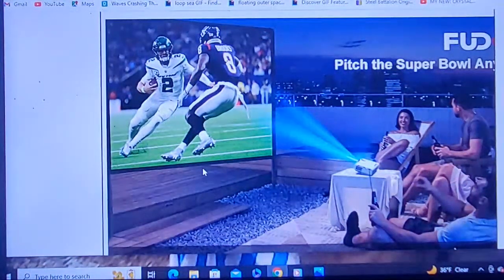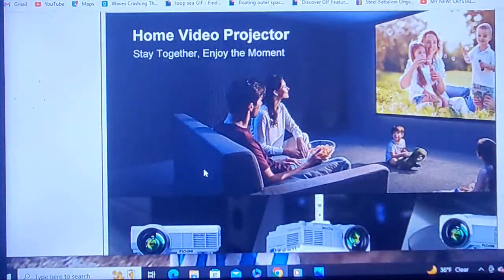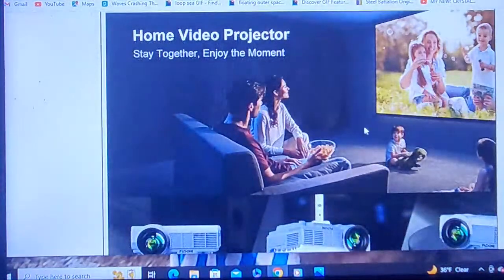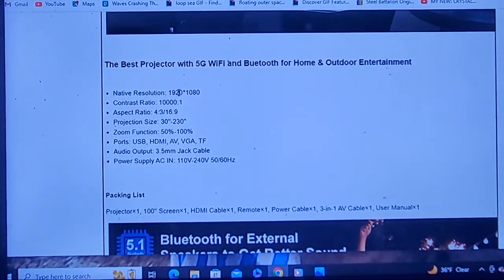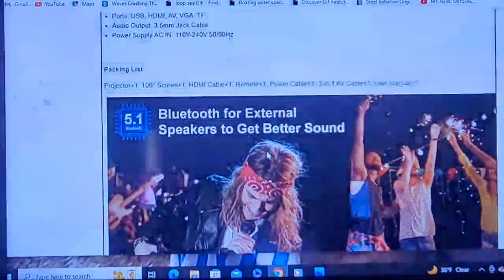That's never going to happen. Not in a million years. This is all Photoshop. And the sad thing about it is, some customer somewhere is buying this right now, thinking that he's going to get this, and he's not going to come anywhere close to it. So it says it's 4K at the top, but now it's 1920 by 1080. No, that's not going to happen.